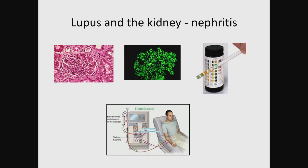Less commonly affected, although not rare by any stretch, is lupus in the kidney. And inflammation of the kidney is a thing called nephritis, and nephritis is the thing that often dictates how well or badly patients will do in terms of their outcomes, in terms of what treatments they get put on, and how long they live. And nephritis, 40, 50 years ago, massively reduced your mortality. Now, it is treatable and manageable, but not in everybody.